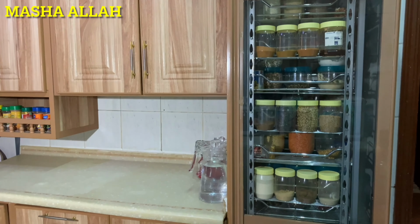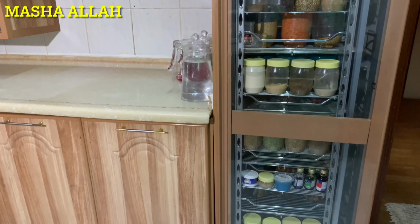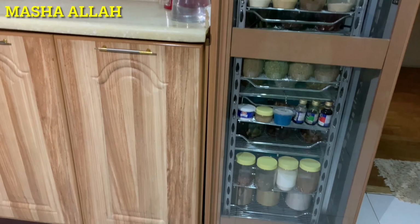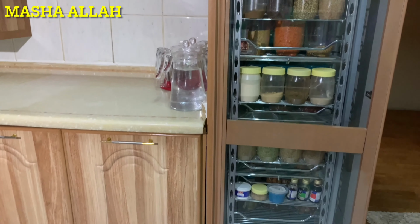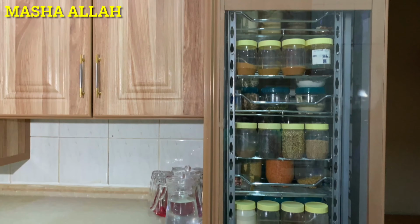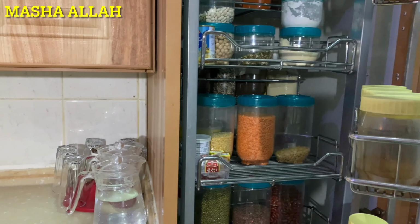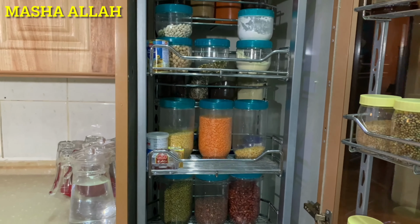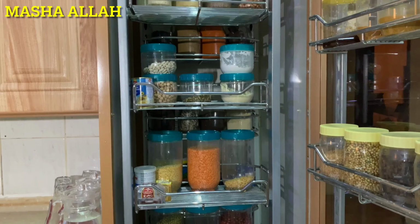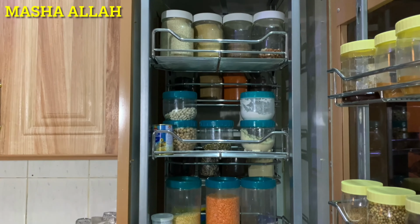So let's begin with the very right side. This cabinet is my favorite part in the kitchen. Here I keep a lot of things in this cabinet. We have a lot of space and it is very convenient to use. There are 3 storage portions. This cabinet is called a pantry pull-out. It has side opening with 6 trays, 7 baskets, and when we pull it out, it gives an extra basket for huge storage.